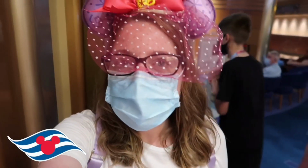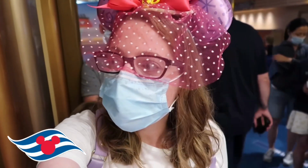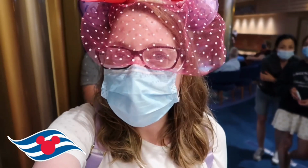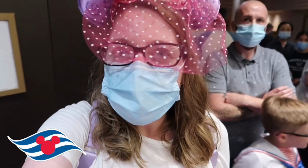So we finished our dinner at Rapunzel's, which was really nice, and now we've just come up to Mickey's main sales store and we're just queuing to get in. So we'll see what we've got when we're in there, but we're just looking forward to buying a bit of merchandise.